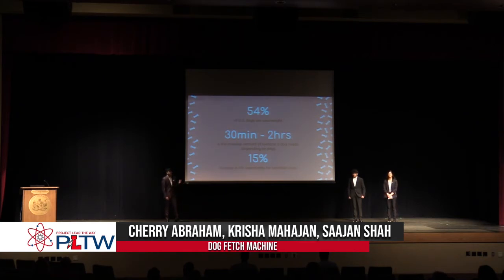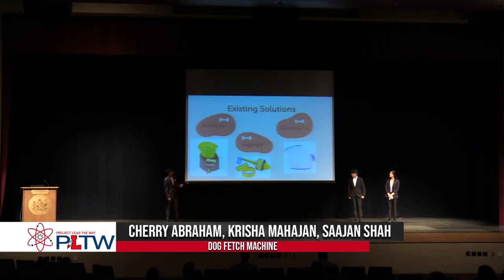We also found that dogs need about 30 minutes to 2 hours of exercise throughout the day, depending on their size. Furthermore, 15% of dogs' life expectancy were increased if they were fit and had more exercise. Some existing solutions that we found when researching were the Go.Go, which is a ball shooting device, the Keurig K9, which is a manual device that shoots a ring, and the iFetch dog toy, which is very similar to the Go.Go, but very small.